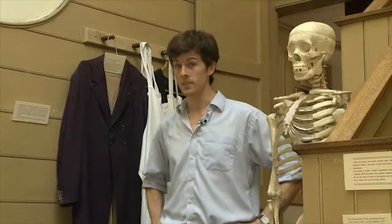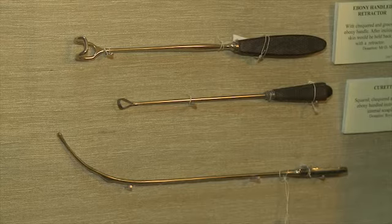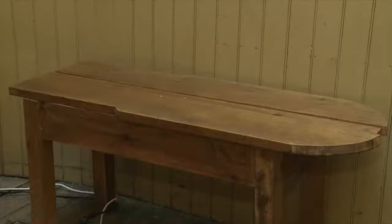There were no antiseptics, and surgeons always wore the same coats, which were usually covered with blood from previous operations. They often used dirty instruments, which were kept on this old wooden table, and they rarely washed their hands.